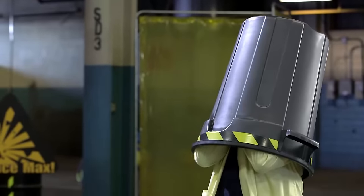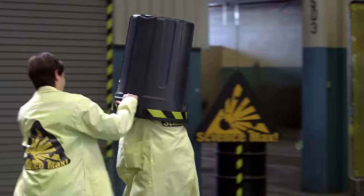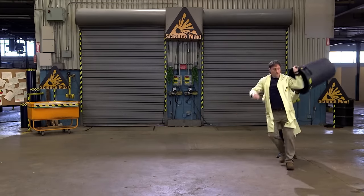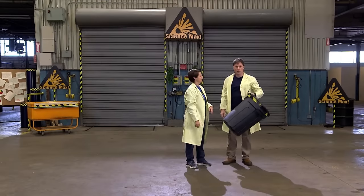Whoa, wow, it's really dark in this room. I can't see anything. Phil? Lisa? Phil? Lisa? Phil? Where did this come from? I guess the portal's malfunctioning.